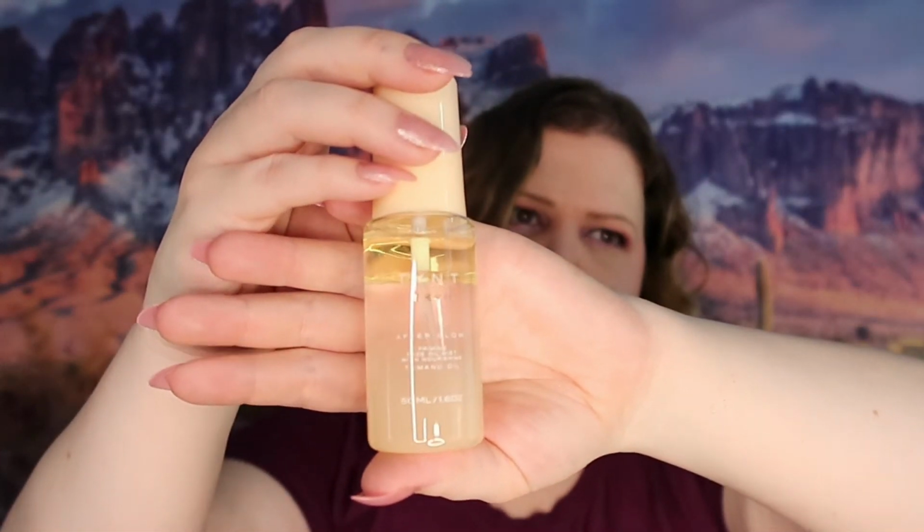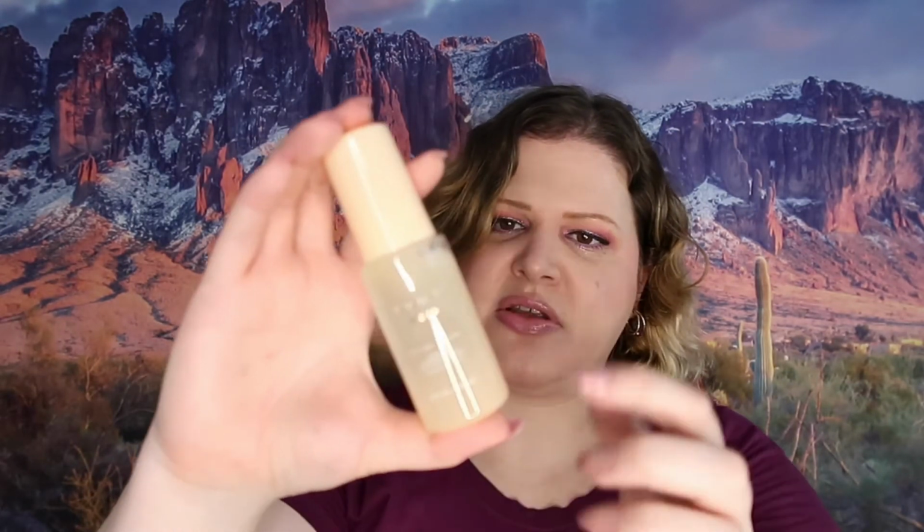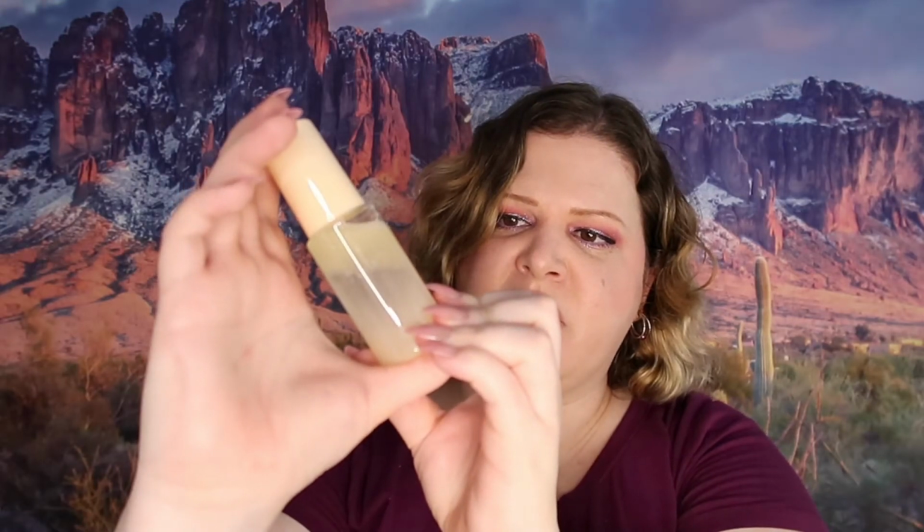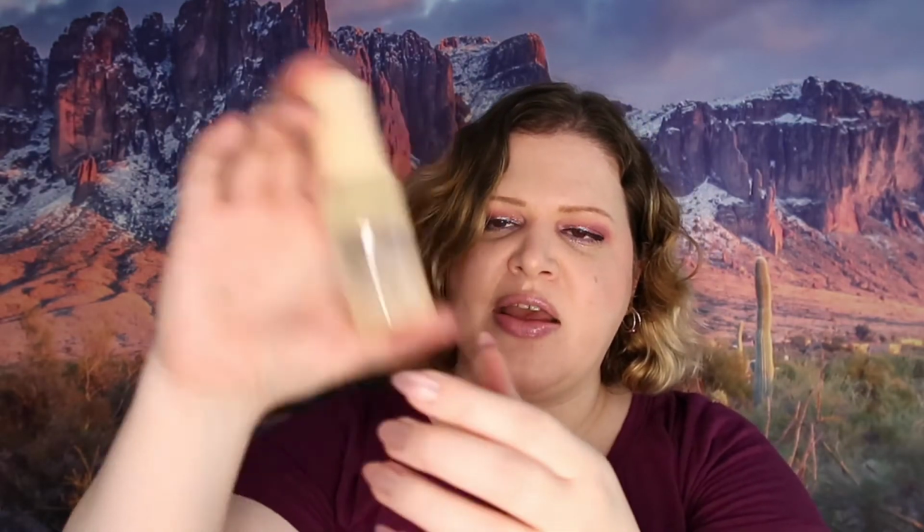I think Pixie had a product like this come out too that I tried that I liked. So you see the oils and stuff in there. This is definitely something you're going to want to shake up before you apply. This is probably also going to work best on powder versus cream products. But I'm going to give it a try and see how I feel about that.